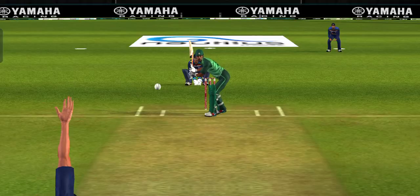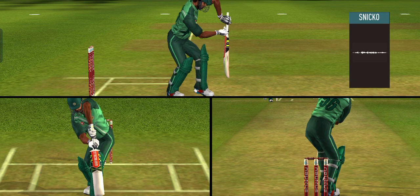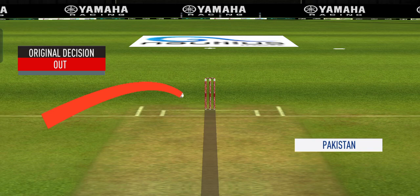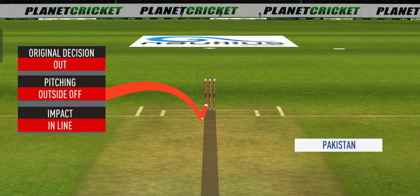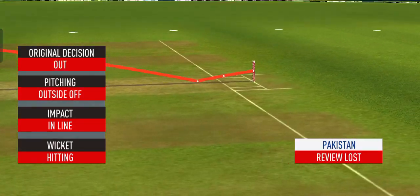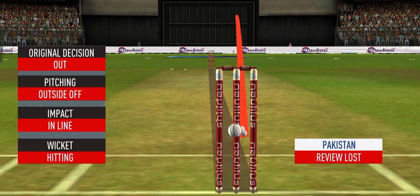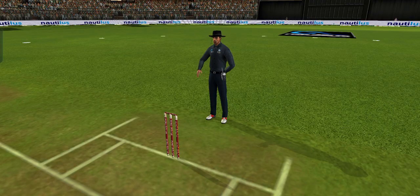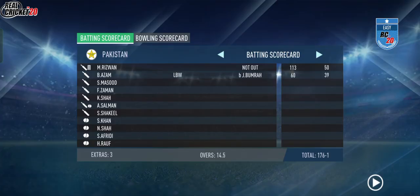Checking for a no ball. Fair delivery. No problem. Can't see anything conclusive on Snicko. Can't see anything on the hot spot. Reaching outside. Impact in line. Wickets hitting. You can stay with your decision. You'll be on screen now. A gloomy walk back to the pavilion.